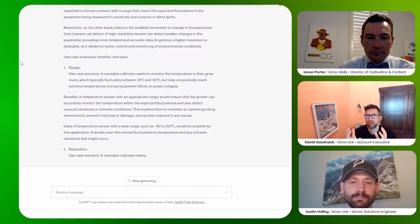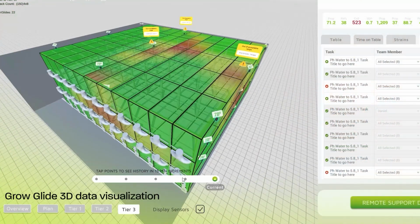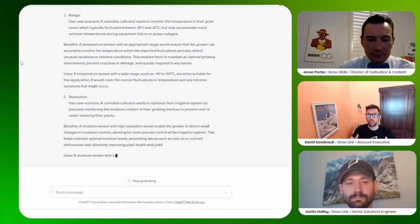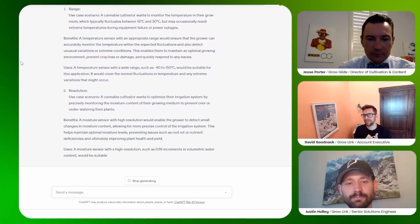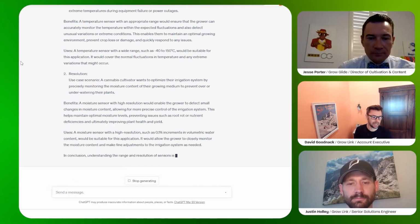But Growlink does 2 things. One, we map out and monitor with a heat map the different spaces, the different tiers, so that you can see, do I have enough airflow, right? What does the stratification of the air in that room look like? So one is you need to identify it, you need to map it, and display that information in an easy way to digest and for people to see and recognize.